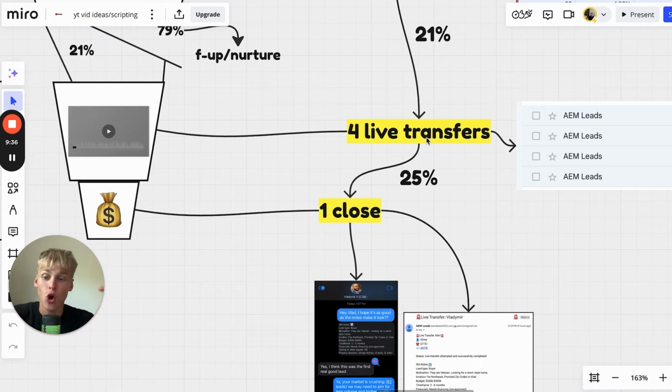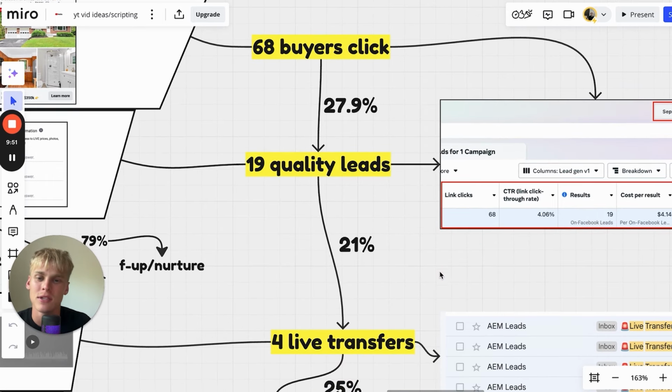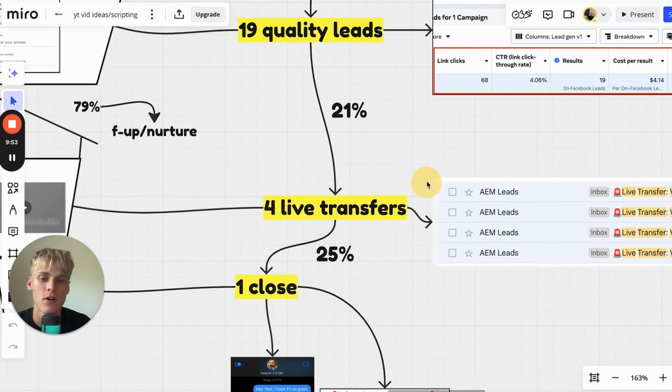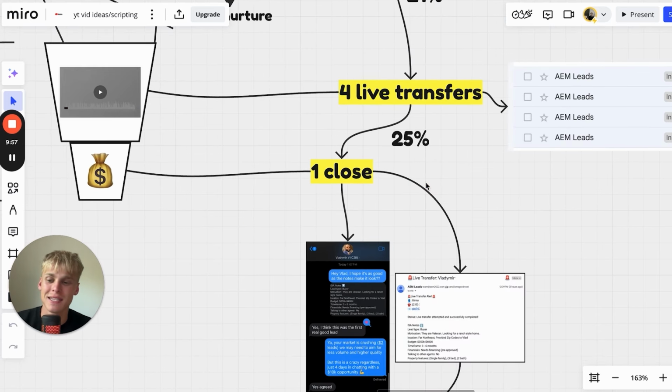They make the introduction. You're now talking to that lead live on the line. You're able to get your foot in the door. You're able to have an instant conversation with a lead that just came in from a Facebook campaign and help them out, right? So it takes 68 clicks on your ad all the way down to 19 people that actually give you their info, down to 4 people worth of your time. And there's really a chance that only one of those is going to close, right?